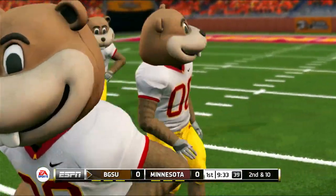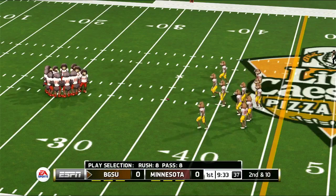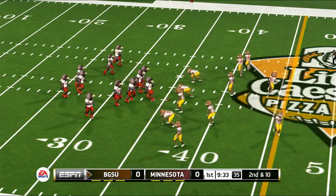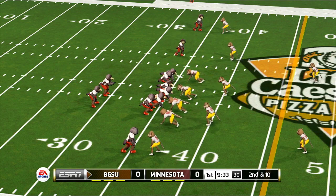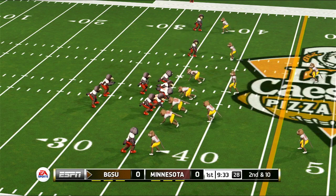Brad, he's going to sit in that pocket and give himself a chance. The only problem is, at some point, you've got to have a feel, almost that sixth sense, on when to get out of there and avoid the pressure, or just to throw the ball before you get hit.